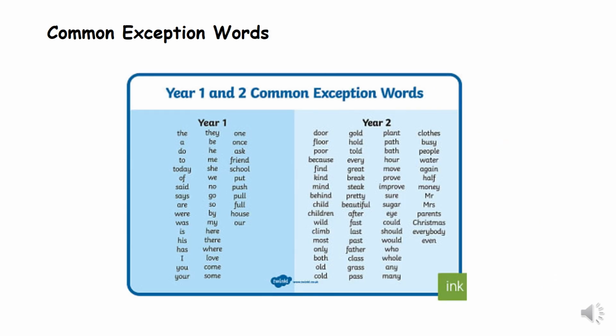Below are the Year 1 and 2 common exception words. When possible, it would be very good if you can practice these at home. The children find these words quite tricky as they don't follow the phonics rules.